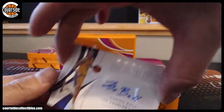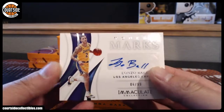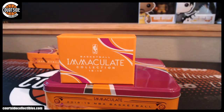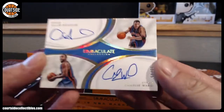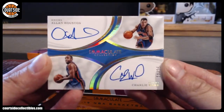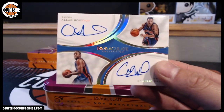For the Los Angeles Lakers, out of 99, Lonzo Ball, Modern Marks autograph. Lakers are Alley-Oop 3000. All right, and we have Allen Houston, Charlie Ward for the New York Knicks. That is going to go spot number 2. That is Webb Jr., Allen Houston, Charlie Ward, dual auto.